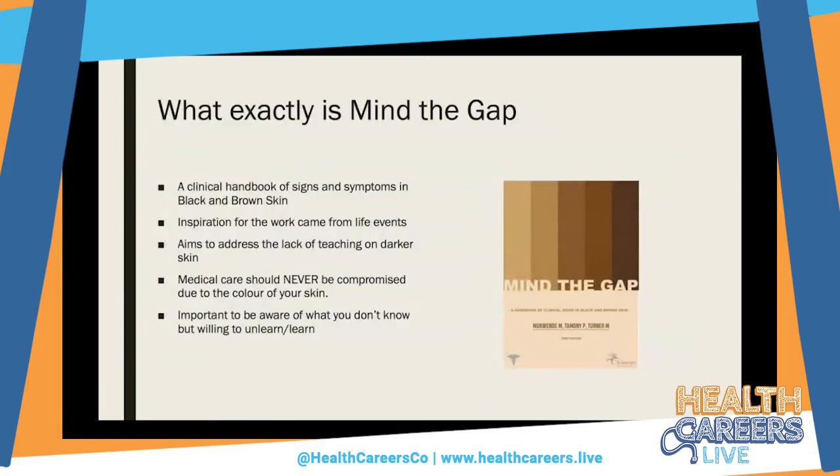So this brings me on to what exactly Mind the Gap is. Mind the Gap is a clinical handbook of signs and symptoms in black and brown skin. The inspiration came from a range of life events, such as seeing the lack of patient confidence in members of my own community. And when getting to medical school, it became apparent to me that there was a lack of teaching on darker skin. I just didn't see why medical care was being compromised due to the color of one's skin. When I say compromised, I mean we cannot continue to say, look for blue lips, or look for pallor or redness, because sometimes these descriptors don't entirely apply in someone of darker skin.